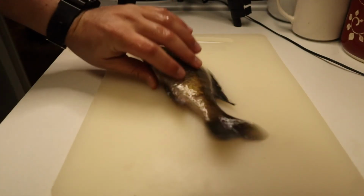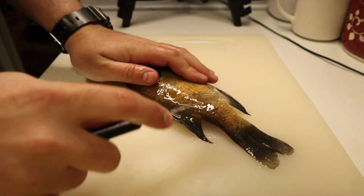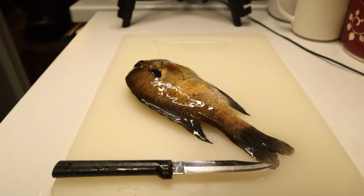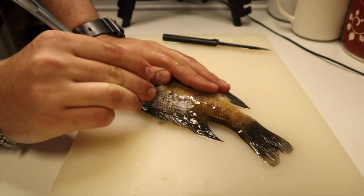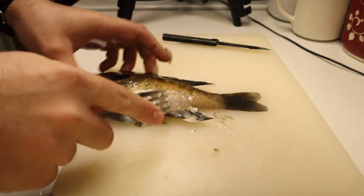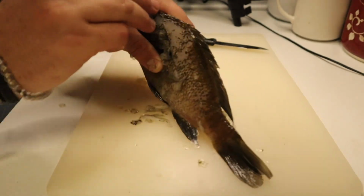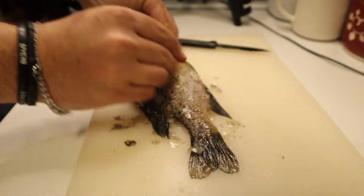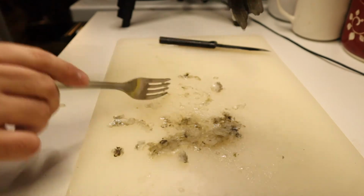All right, bluegill numero uno. I really gotta find out where I put my fillet knife. Oh wait, we don't even need that right now because we are going to be frying this baby whole. We're gonna get a fork. A fork is a great scaling tool. We're just gonna scale this guy as cleanly as we can. Make sure you get his forehead. All right, bada bing, bada boom. Look at there, we're gonna wash it off real fast.